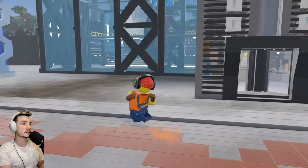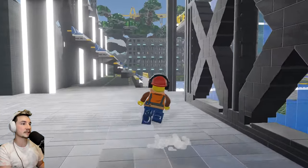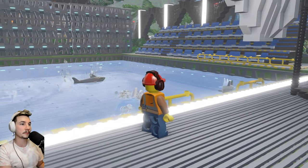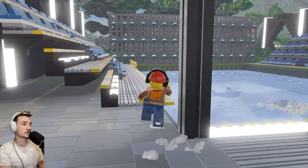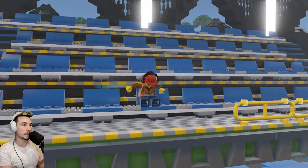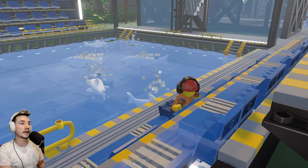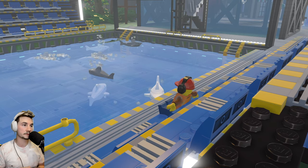This is the Shark Arena. Oh, I forgot to include that in the cinematic. Dang it. So this is the Shark Arena. This is where the sharks like to bounce. You can come here and watch a little shark show and relax in the bleachers. Here, Max, have a seat, buddy. There we go. They do a lot of bouncing, and it's called the Bouncy Shark Show.